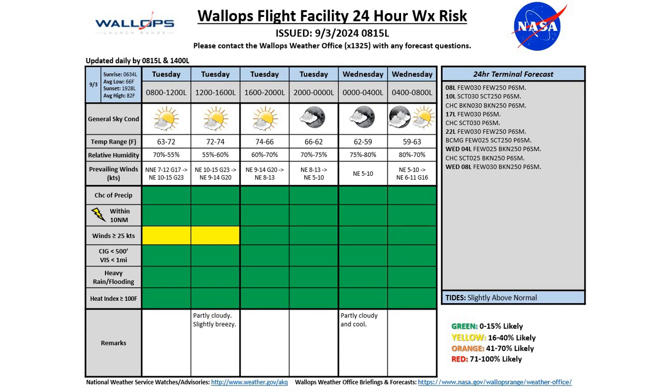So looking at our 24-hour weather risk chart for today, mainly looking at a yellow risk for those winds at or above 25 knots. As we move through the day today, seeing those winds out of the northeast sustain 10 to 15 knots, and we'll see our high temperature getting up to around 74 degrees this afternoon.